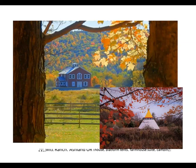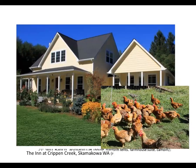Or maybe you want to do glamping and you have the idea for a teepee or a platform tent or a yurt. Here's a farm in upstate New York that also offers lodging in their carriage house. This farm right here is in Washington. These were chefs that decided to build a new farmhouse. They offer lodging in their farmhouse, and they also offer cooking classes.